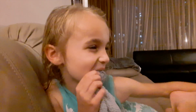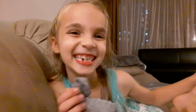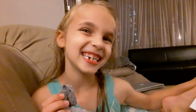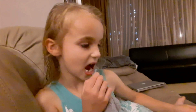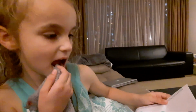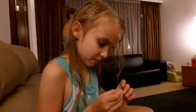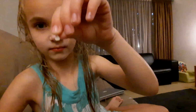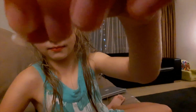Okay, what happened? I lost my fifth tooth. Your fifth tooth. Oh, I see the hole in your mouth. That looks so cute. Now your two bottom teeth will have lots of room to grow out. Can we see the tooth? Okay, show it to the camera. Whoa, look at that. That tooth was in your mouth for almost 7 years. And now it came out, so a new one can come in.